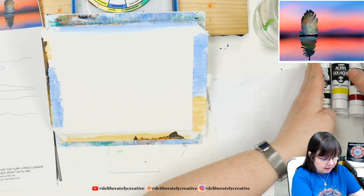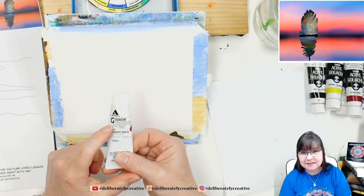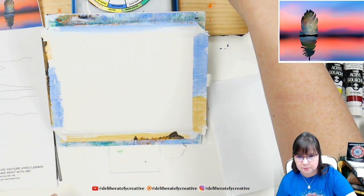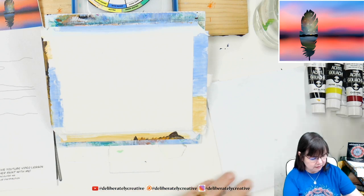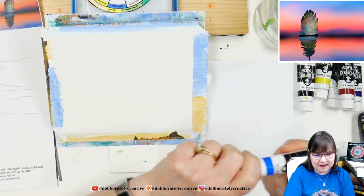I also have, my brain always loses the name, Holbein acrylic gouache if I run out of white. But there's not a lot of white in this particular painting. We're going to go ahead and get our landscape colors out.